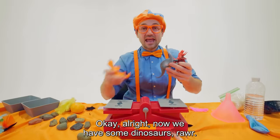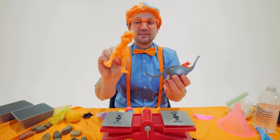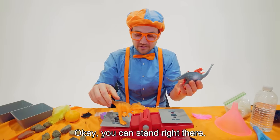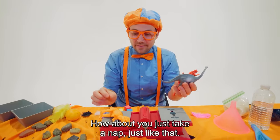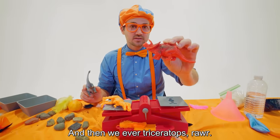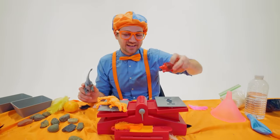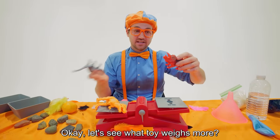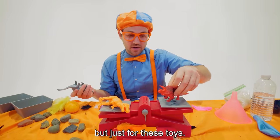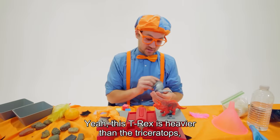Okay, all right, now we have some dinosaurs. We have a T-Rex. Okay, you can stand right there. Oh, how about you just take a nap, just like that. And then we have a triceratops. Okay, let's see what toy weighs more. I don't know the actual dinosaur weight, but just for these toys, yeah, this T-Rex is heavier than the triceratops.